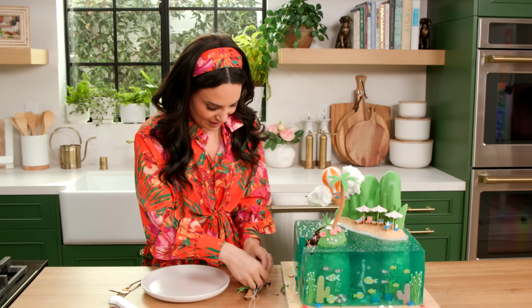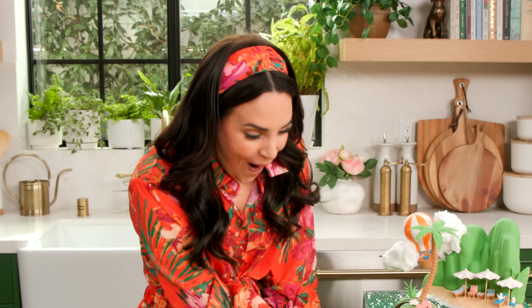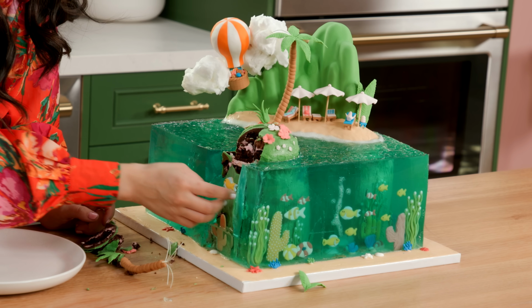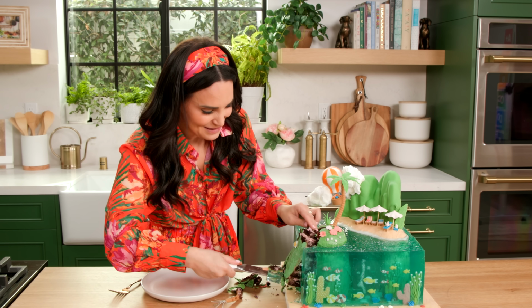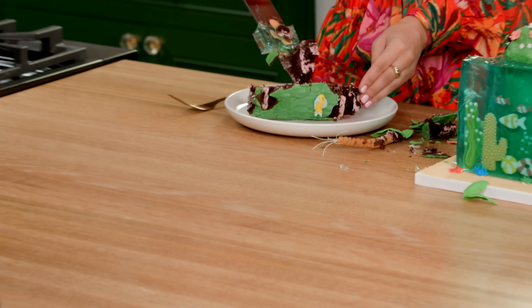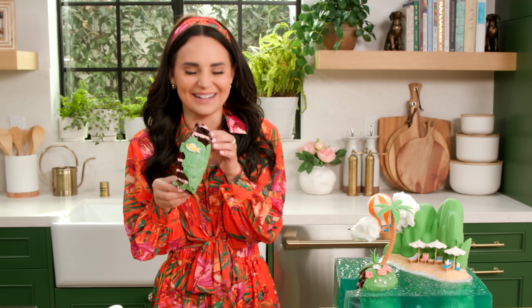Okay, yeah, I mean, that's a jelly cake right there. Okay, let's toss these out of the way and let's see if we can get in there. Mike, look what I got. It's the little fish with his two eyeballs. This is maybe my favorite piece of cake right here. Oh no, he really is a little fish out of water.